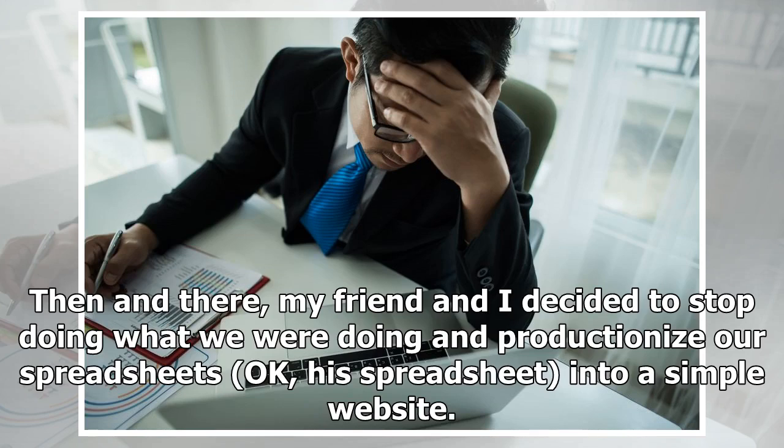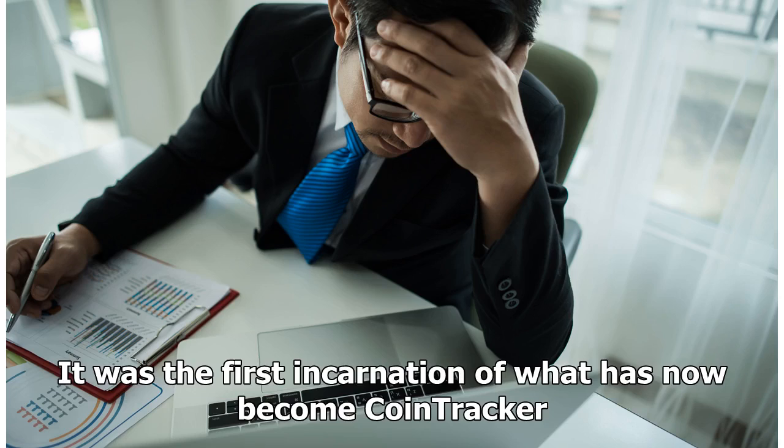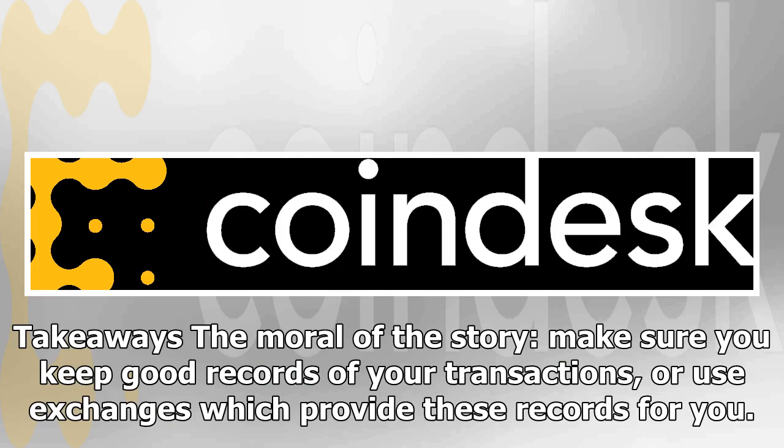Then and there, my friend and I decided to stop doing what we were doing and productionize our spreadsheets, his spreadsheet, into a simple website. It was the first incarnation of what has now become CoinTracker.